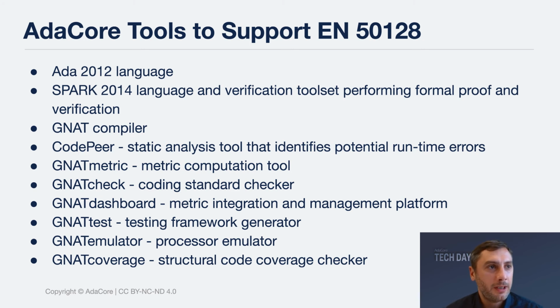For the railway now, EN 50128 standard, we are covering our full offering. From the language Ada 2012, Spark 2014, GNAT compiler, CodePeer again, metric, all the static analysis tool, dashboard, unit test, and dynamic analysis with emulator and GNATcoverage.